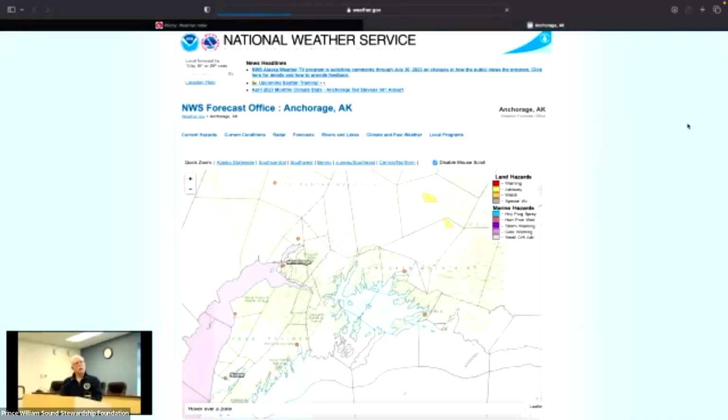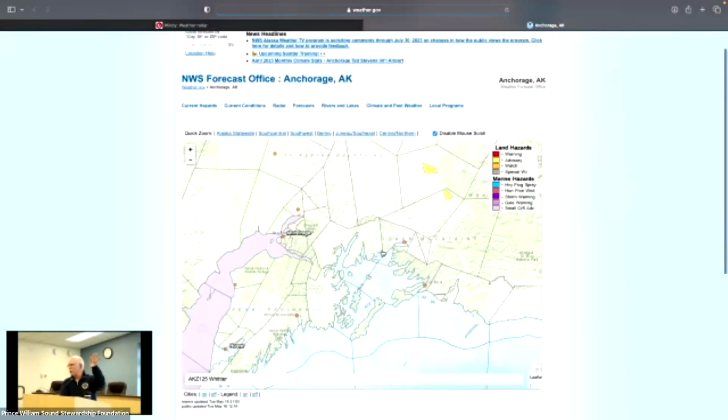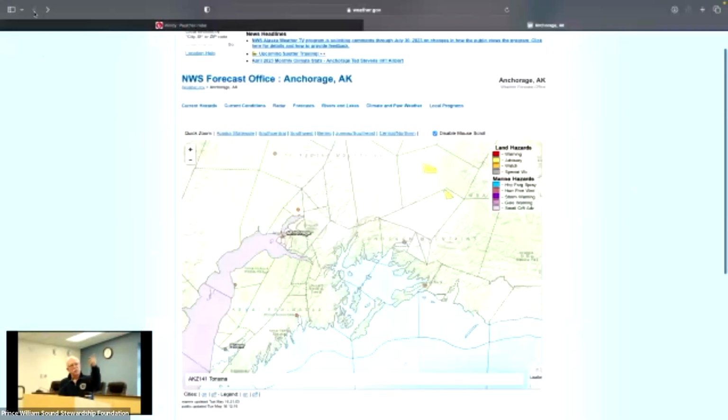I think the Anchorage one, basically what I wanted to show is you can click on these and get a worded forecast for that particular area. The problem is if you're basically looking at a large area, the ability to resolve a lot of the small scale differences really isn't there. This is an example of the worded forecast over there too. Next slide.